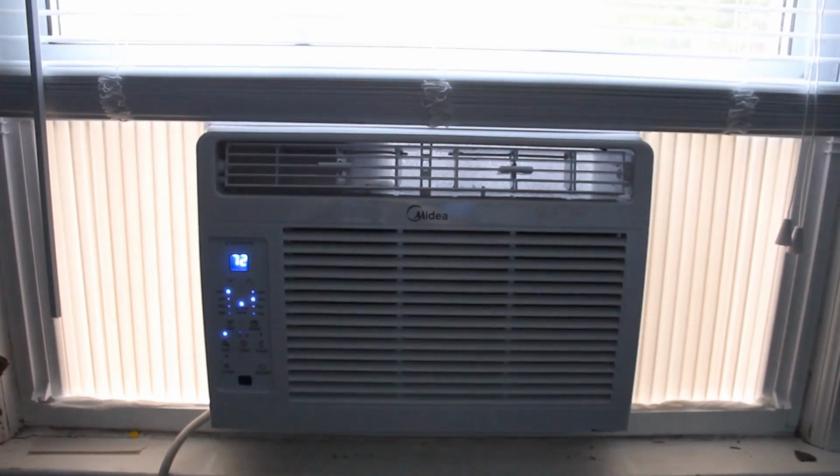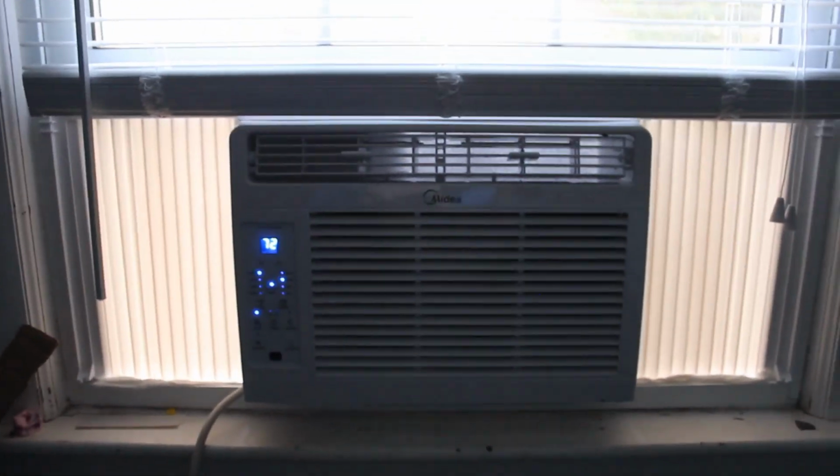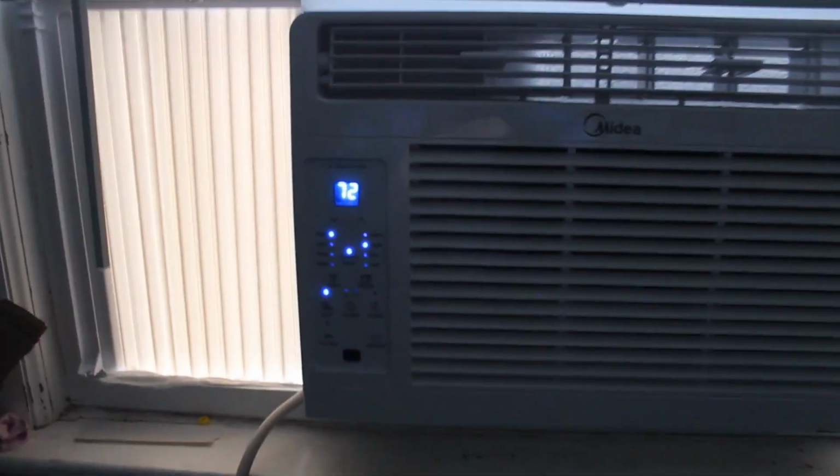And what else is there to say? Oh yeah. The energy saver. Basically what that does, I have it turned on right now so you can observe that in action. The fan's not going to be constantly on if you have energy saver turned on, and it does save a little bit of energy as it promises.